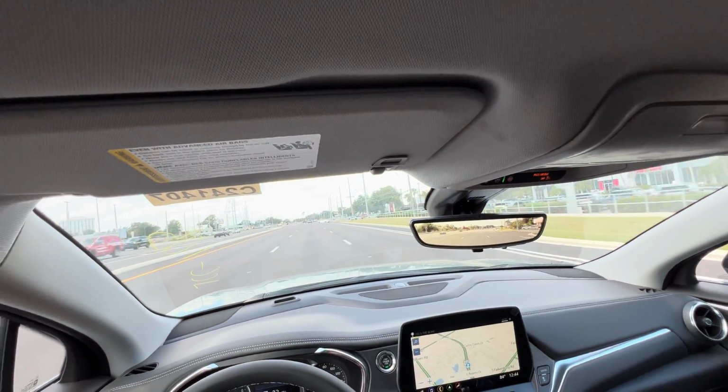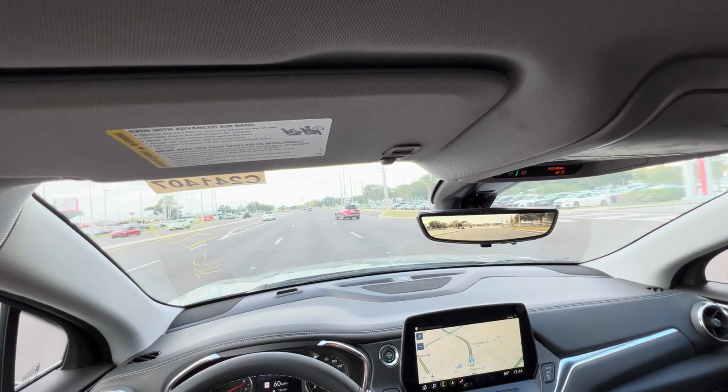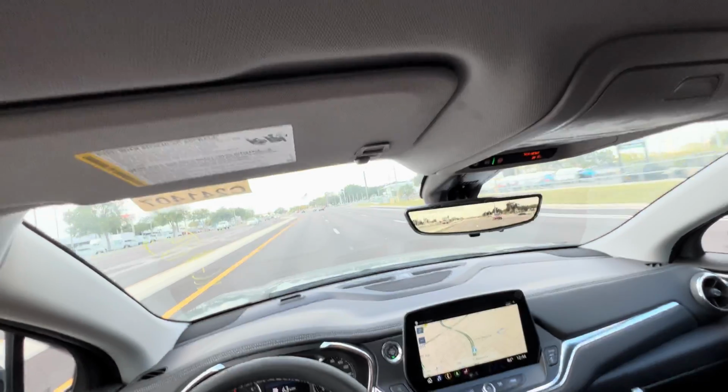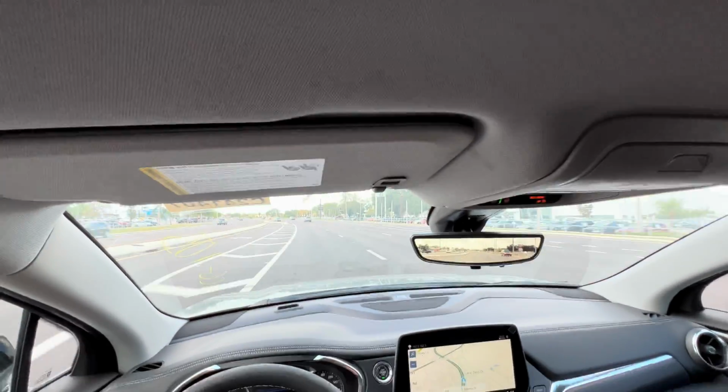Woo! Sharp, snappy shifts too. Guys, this is quick. I could see 0 to 60 happening in the lower 6-second range. And compared to a lot of the competition, that is impressive.